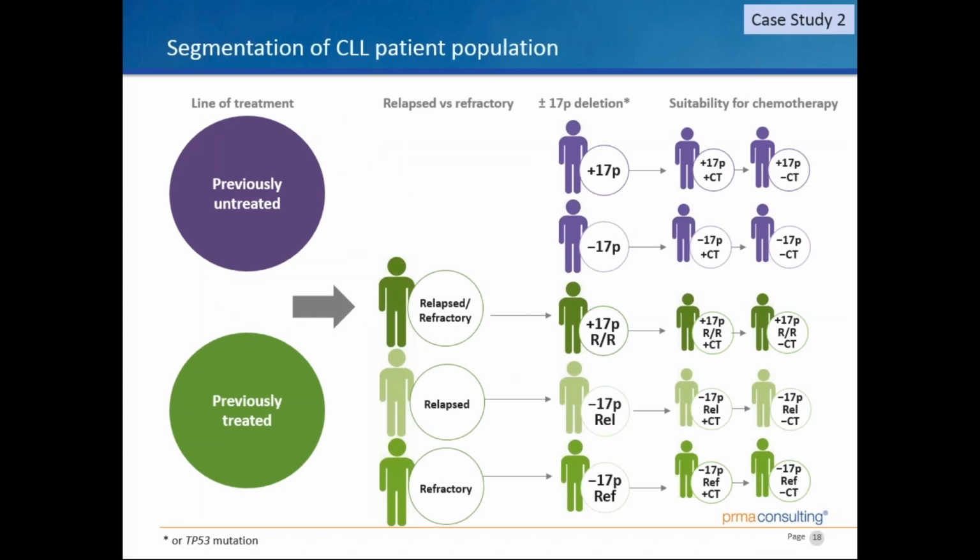In CLL, what we saw over time was an increasingly segmented patient population, where additional subgroups needed to be considered for each product. This was primarily based on the regulatory labels feeding into HTA, but we did also see HTAs adding their own layers of complexity, such as whether or not patients were suitable for chemotherapy.